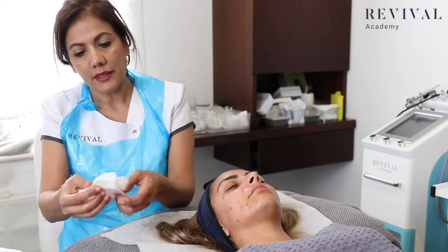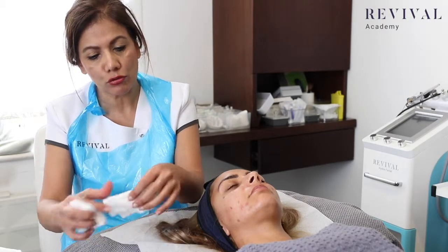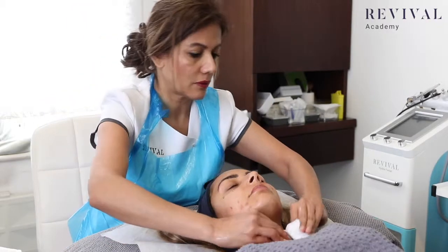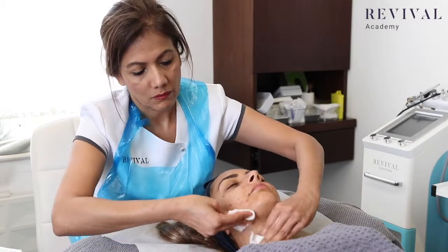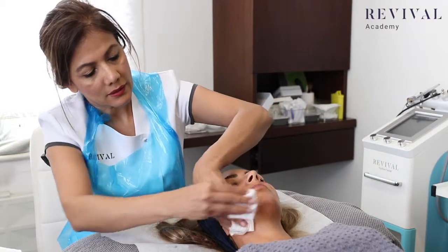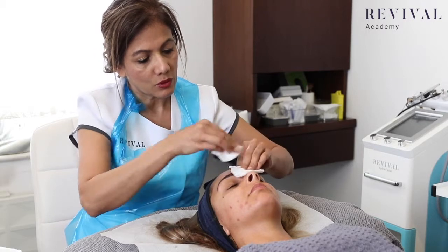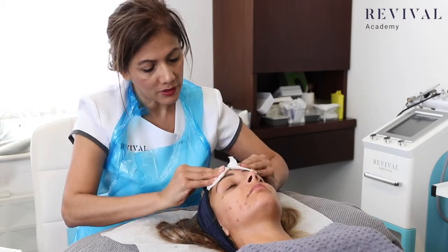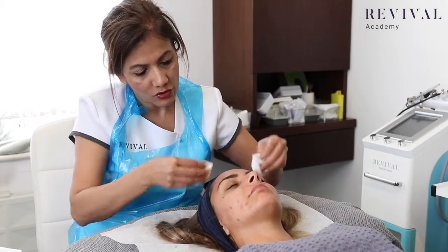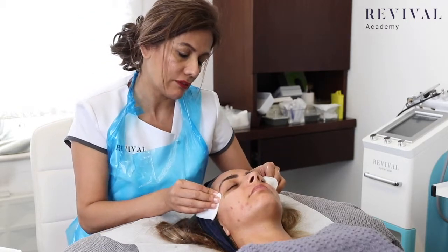So these are quite big. You just turn them into half so they can be better controlled, and then like that, one side, then the other side, then do the T-zone, sweep the nose, come to the sides. Then you can go outwards on the cheeks, outwards on the cheeks, pressure on the temple, and finish.